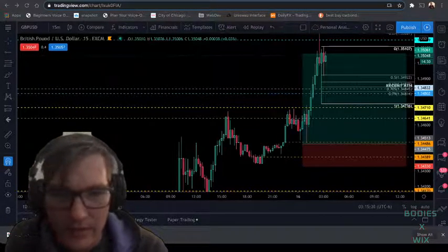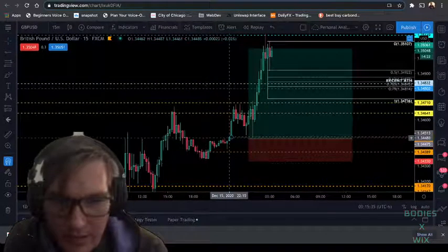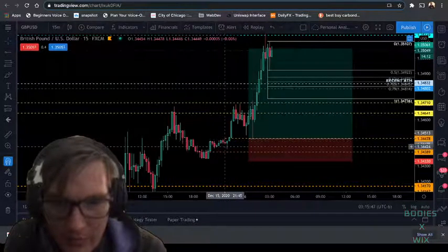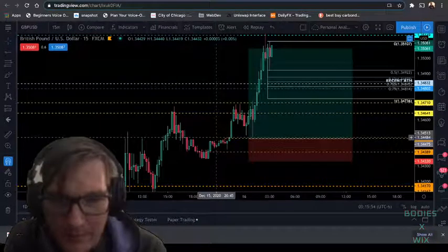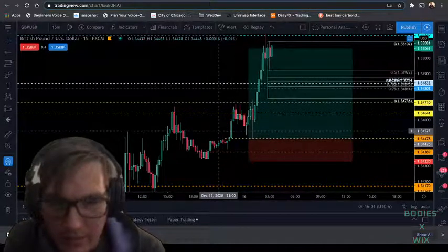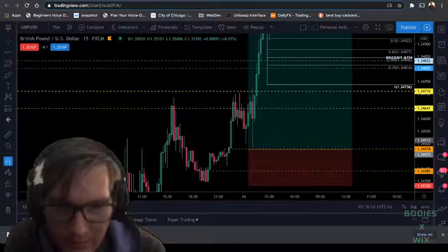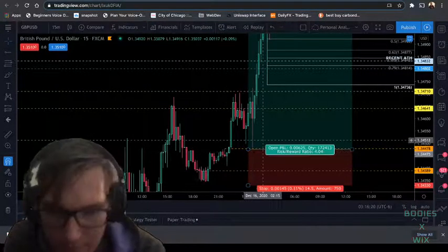And I'm looking at it on the 15-minute chart, and what I'm looking at is these red candles. These red candles are the last bearish candles before an explosive move up, right? So those are usually the candles that you look for whenever price action is going to come back to before it makes another explosive move. So I looked at that and I said, okay, that's where I want to set my entry.